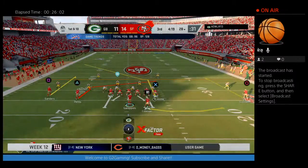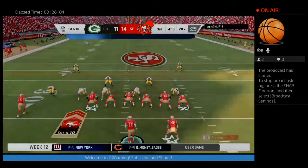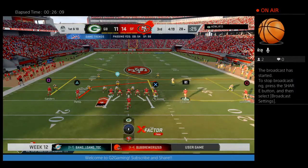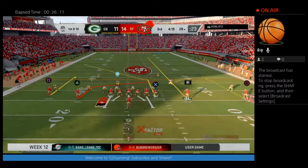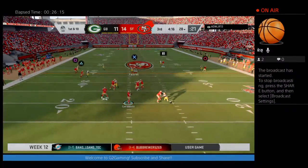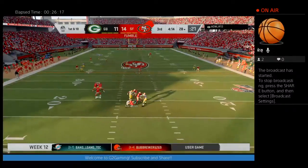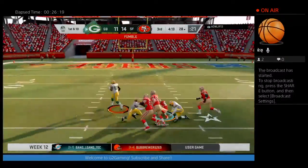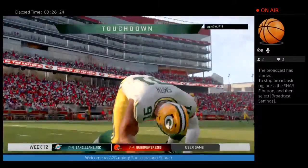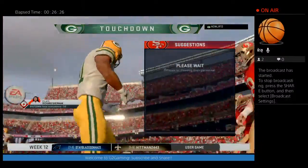The San Francisco offense ready to start their next drive. On 1st down, Garoppolo. Now Garoppolo lost the football, and the Packers pick it up. And they will score. It's a Packer touchdown.